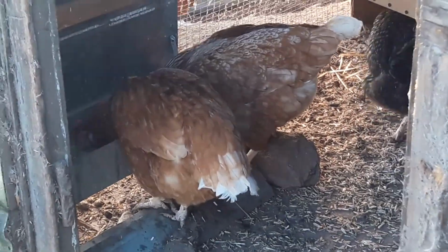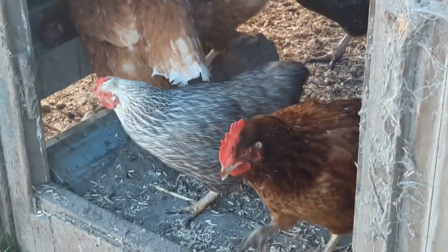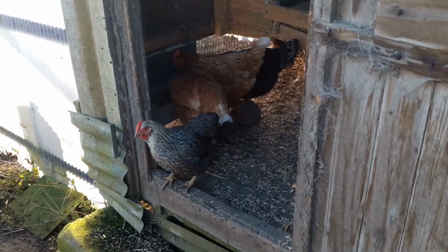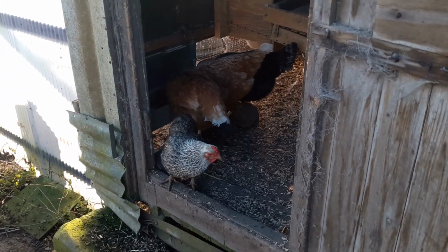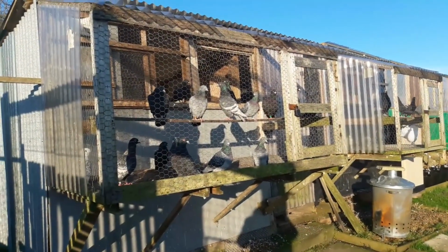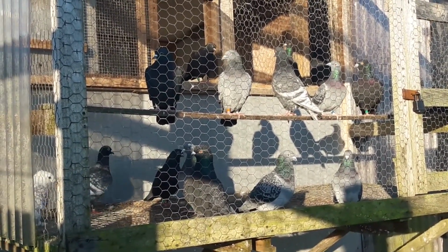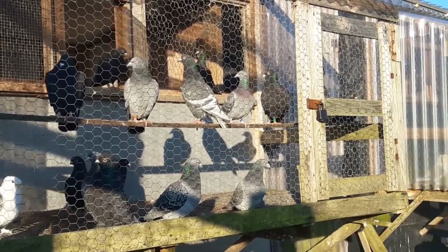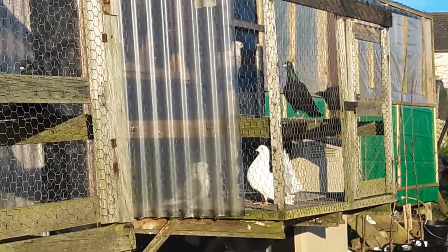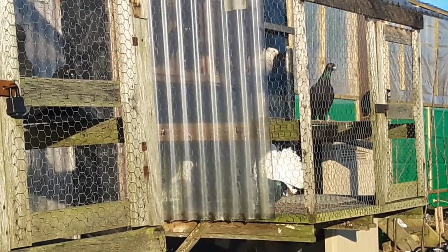All the birds are in feeding on the cradle feeders, and we've got one of them sitting in the nest trying to hatch some eggs, but we've taken them off her. We don't want any hatches just yet. And here we have all the pigeons sitting waiting patiently for the breakfasts, sunning themselves in the aviaries. So we'll move on and get these fed and watered, and then we'll put a bath in the aviary for them so they can have a bath.